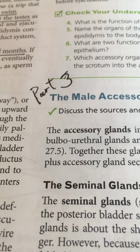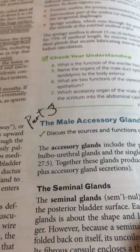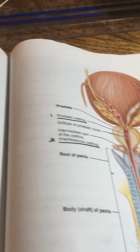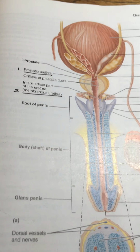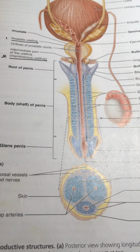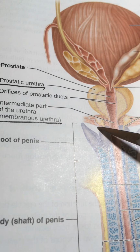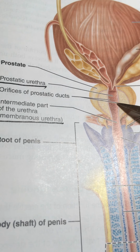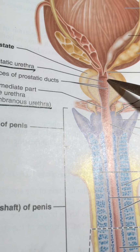Here's part 3 of the male reproductive system, and we're going to slip backwards here just for a quick review of a couple of things. On page 1023, with this diagrammatic representation of the male sexual organs, I wanted to re-emphasize the presence of the prostatic urethra, which is where urine is going to begin its pathway through the urethra and out.